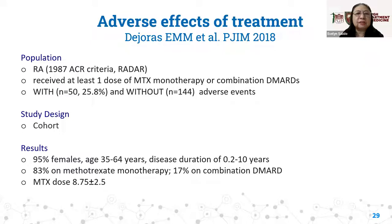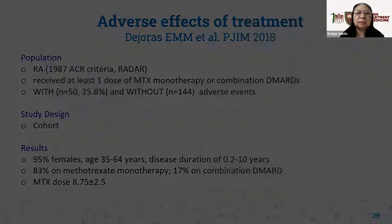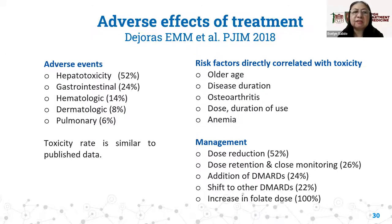What about adverse effects of treatment? So this was reported by Dr. De Horas looking at patients given methotrexate monotherapy or combination. She had 50 patients with adverse effects or toxicities and 144 patients without adverse effects. And the methotrexate dose average was 8.75. So I mentioned relatively low, but half of our patients developed some form of hepatotoxicity, but it was reversible. And down the line, other adverse effects are shown. And this toxicity rate is similar to published data.